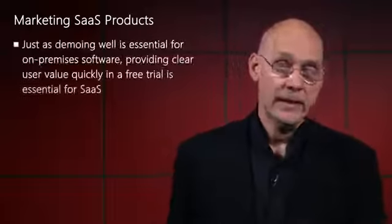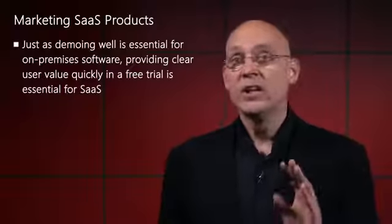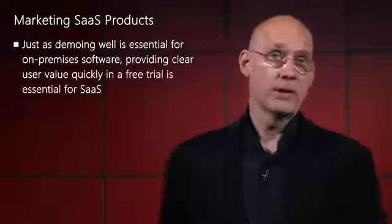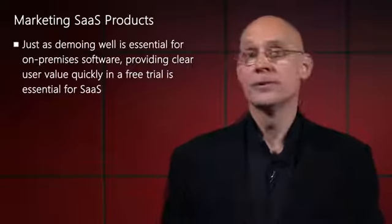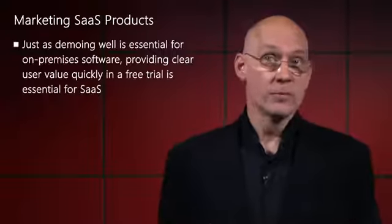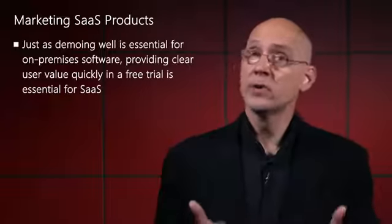Doing this should be as simple as possible, and it should let a potential customer see the product's value as easily as possible. Just as demoing well is essential for on-premises software, providing clear user value quickly in a free trial is essential for a SaaS application. Doing this well plays a big part in converting trials of your product into sales. And of course, monitoring how many of those trial users become paying customers is a concrete way to measure how good your marketing and sales processes really are.